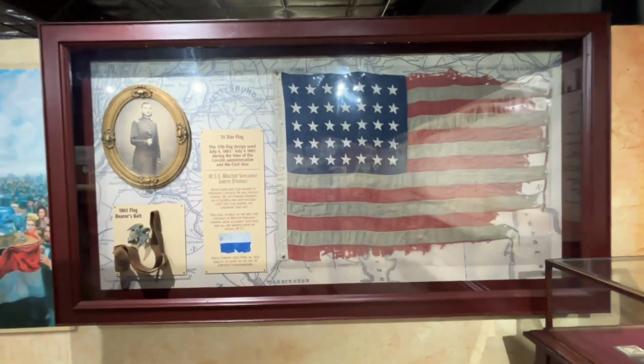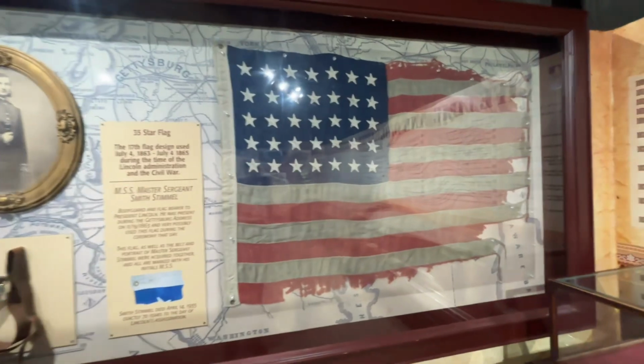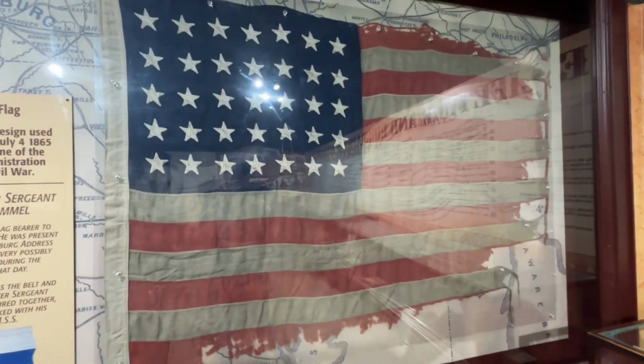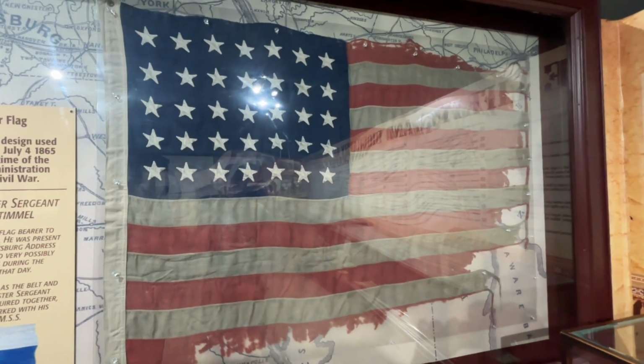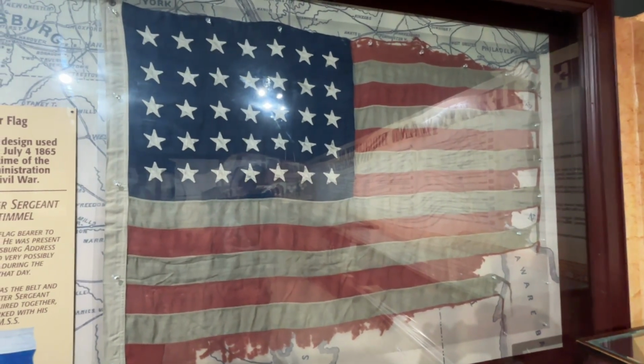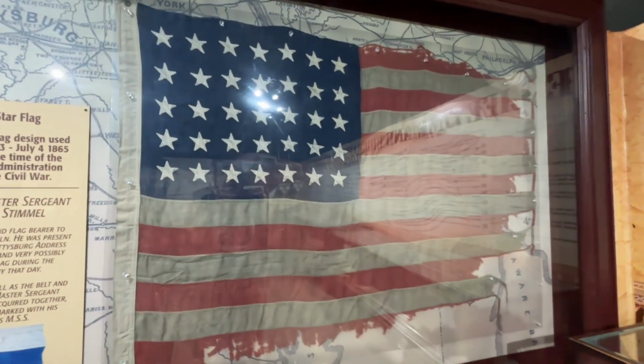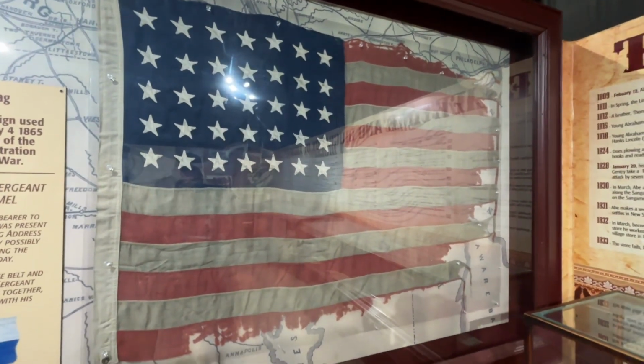And this to me is one of the more interesting things here. This is a 35-star flag. Now, this was the 17th flag design, used from July 4th, 1863 to July 4th, 1865. This was used during the time of Lincoln's administration and the Civil War.